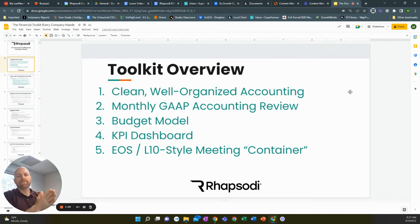And I've learned the hard way that you have to have certain things in place and you have to have support across the organization for these things or it won't stick. So we'll talk about that in number five. But the first one is clean, well organized accounting. Number two is monthly GAAP accounting review. This is with the team, and includes you as the business owner or the manager of the business, so that's very important. Then a budget model, a KPI and dashboard, we'll talk about what that is. And then an EOS L10 style meeting container, which is basically the accountability mechanism to make sure that all this stuff happens, that we're actually looking at the numbers and using the numbers as a tool to grow the company.